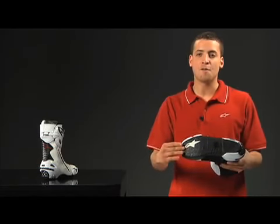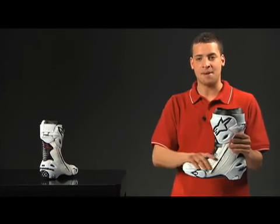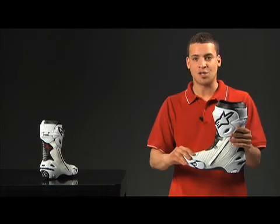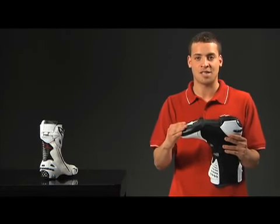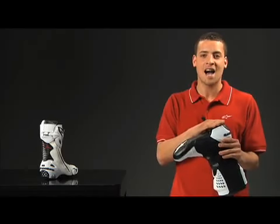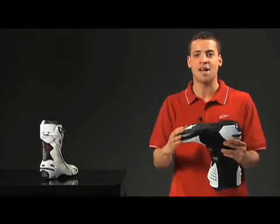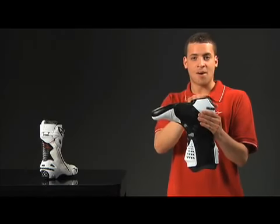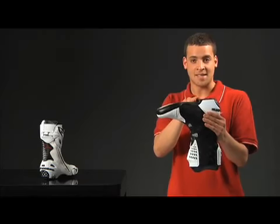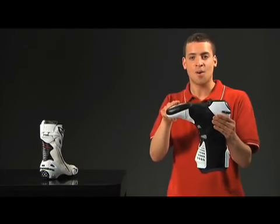AlpineStars sole technology has been developed continuously for more than 40 years, and the company's knowledge and understanding of foot shape in inner and outer midsole construction is unparalleled. The compound used in AlpineStars soles is exclusive, featuring notably high wear resistance but giving very precise feel and feedback on the bike controls for the rider. The sole is constructed with a higher profile where needed for grip and abrasion resistance, and a very low profile where not needed, to lower weight and to avoid edges catching.